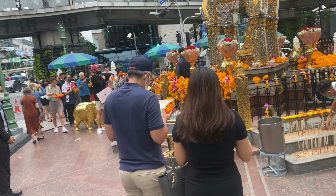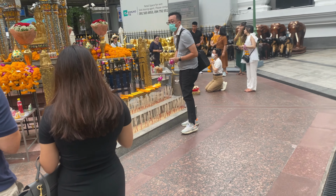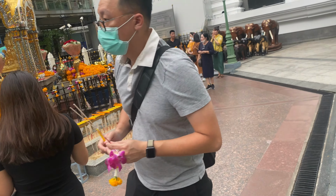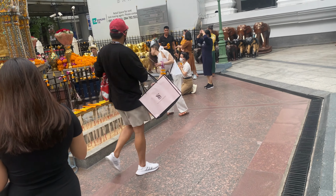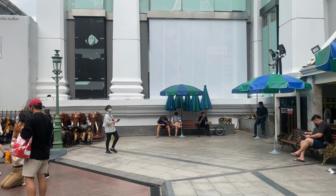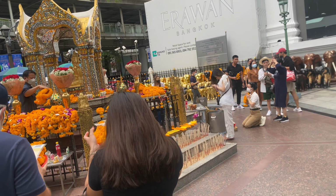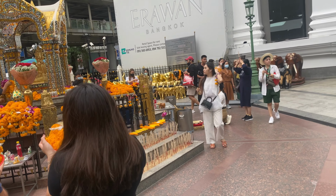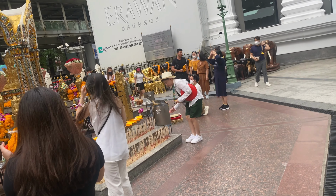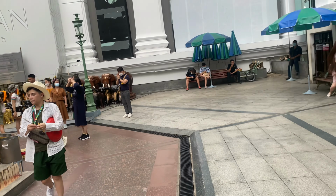This was erected in 1956 by the Erawan Hotel, a government-owned hotel, to cast away bad luck during the construction of the Erawan Hotel. I'm not sure if it's still the Erawan Hotel, but it says Erawan Bangkok. This shrine is dedicated to casting away bad luck and bringing more luck for business.